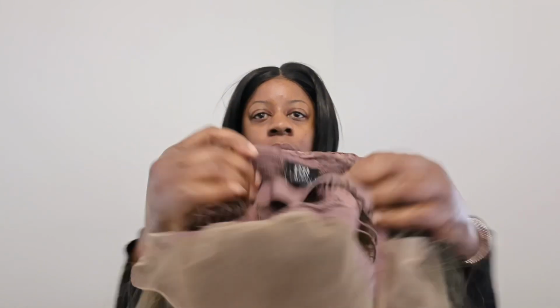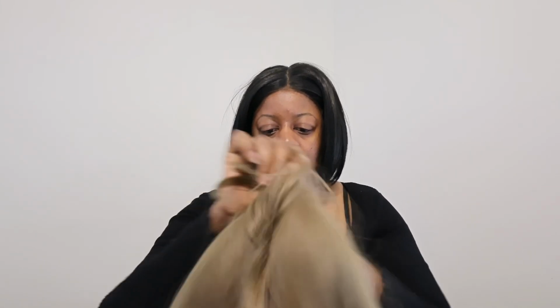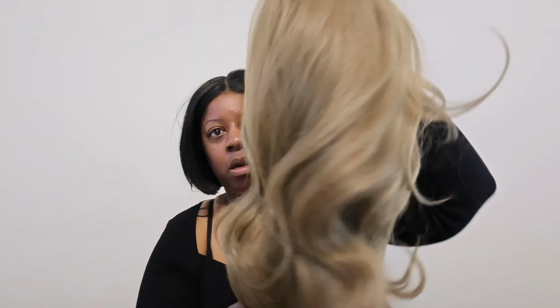But check out Glenna. The lace is a full, good lace. You get a good parting space. I think she's 13 by 6. I want to say that's her lace. She's big head friendly.